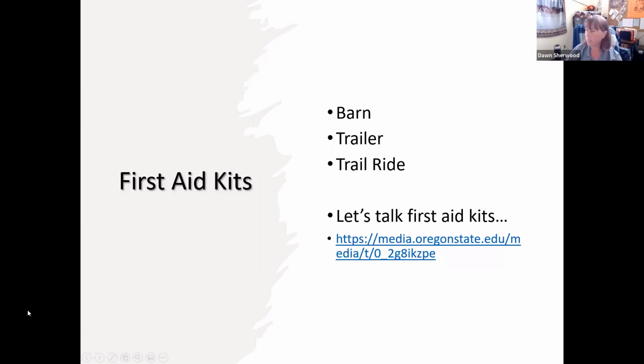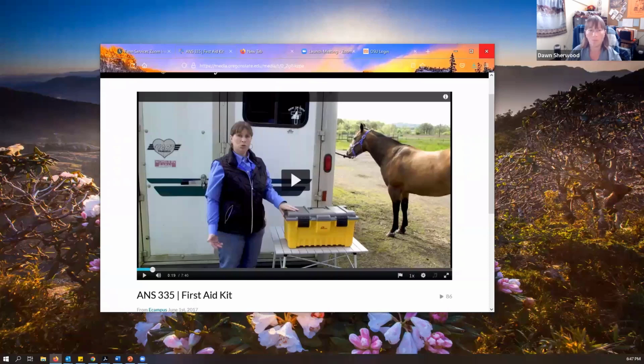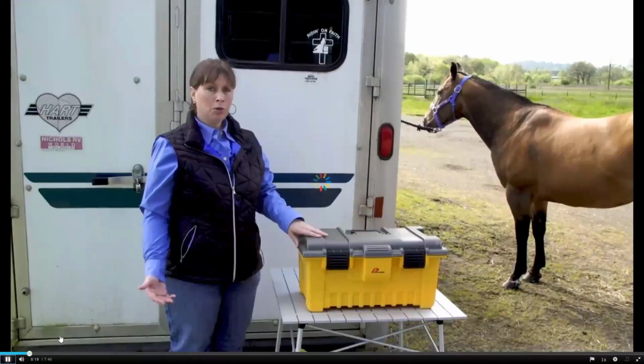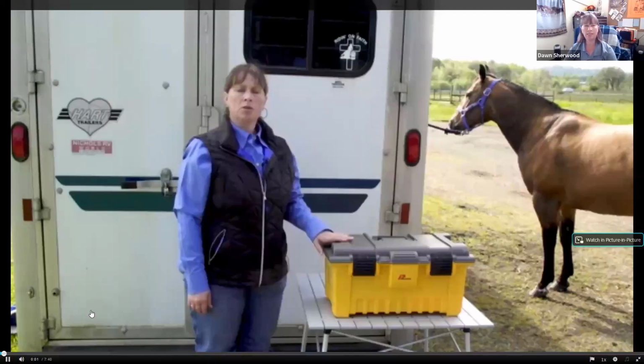Let me see here. We're going to see if technology is going to be on my side tonight. Okay, do y'all see a video with the back end of a horse trailer? Can you guys hear the audio?